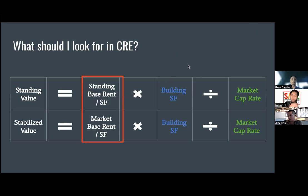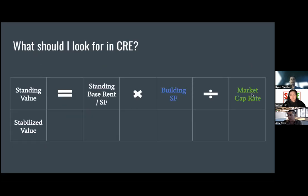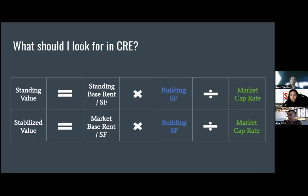I'm going to rewind really quick to the last slide, where we're talking about leases and buildings. You can value the property for the lease, the building, or the land. I'm saying you should look at the building. You should have at least the building or the land to be worth what you're paying for it. This second equation is an assessment of the building. Is the building worth what I'm paying for it? If I take market rent and multiply by the building square footage and divide by the market cap rate, am I happy with the purchase if that's the rent that I land at? That way, if your tenant leaves, you can re-tenant the building at something you're happy with. This is that layer of safety that we're usually looking for when we purchase.